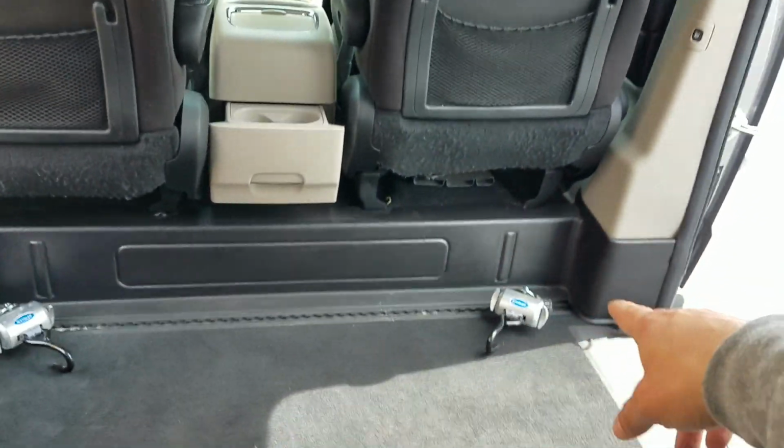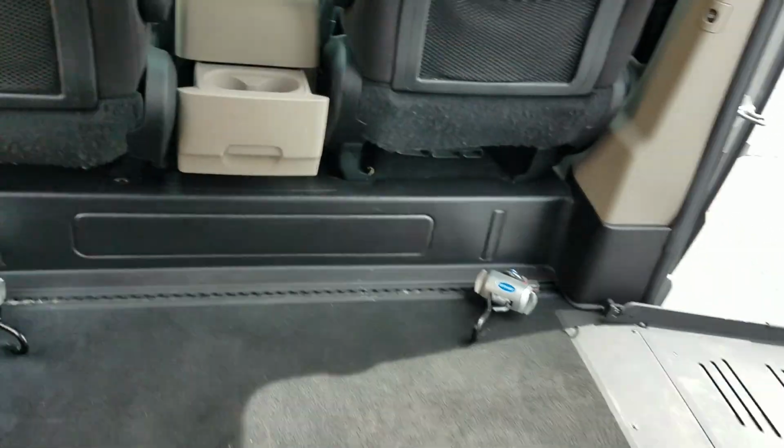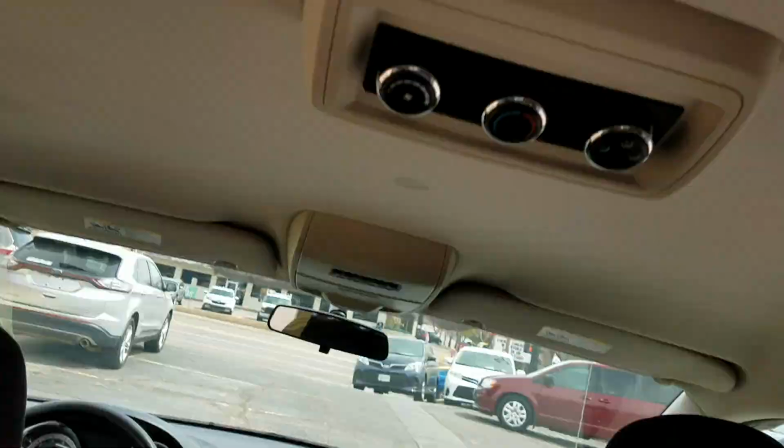This is what they call a companion van. The front seats are not removable. You can see the firewall, so the wheelchair would have to stay back here in the second row. It's got a nice center console for the person in the back in the wheelchair to put their cups. Nice center console up front. We got the rear air controls.